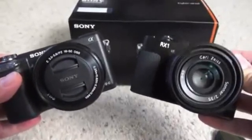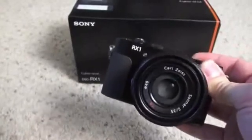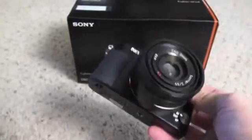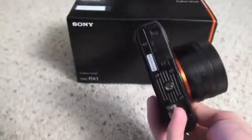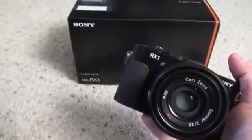The quality from this sensor is, this is the same sensor as in their new DSLR, by the way, and I have to say the sensor is quite amazing. And I was getting better results from the RX1 than the A99 with the same sensor.